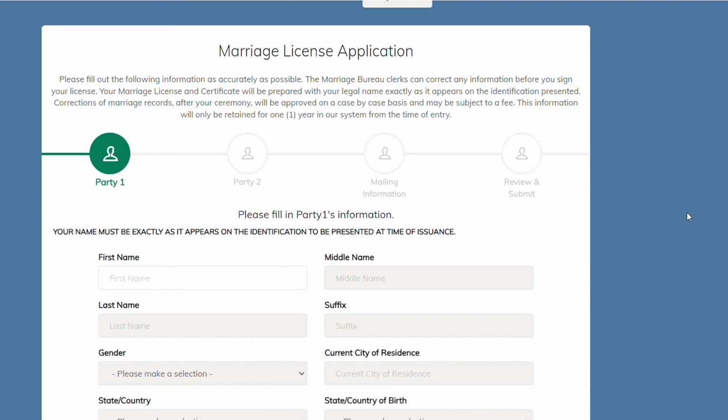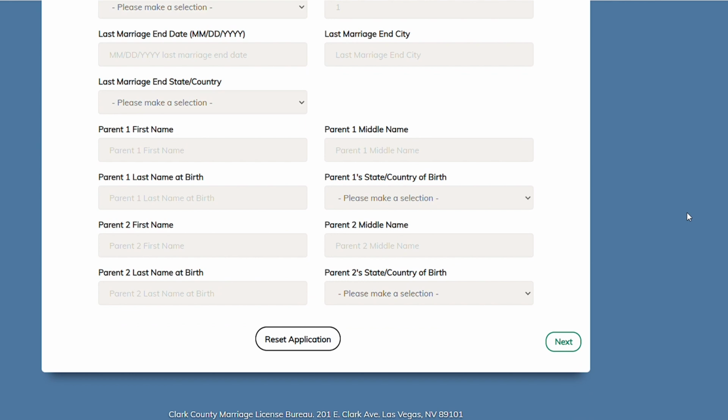But basically, registering online just speeds up the process for when you go in person in Vegas to actually pick up your license. And you can pre-register at any time. Like, you can pre-register right before you go. You can pre-register weeks before, like I did. Like, it literally doesn't matter.